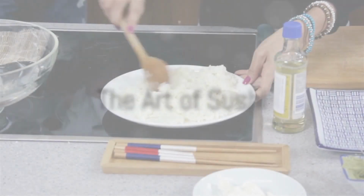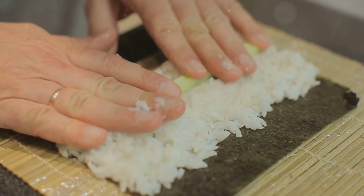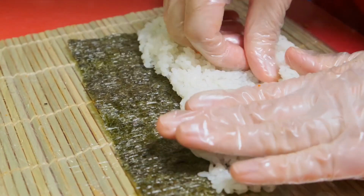The key to perfect sushi lies in the rice. Rinse the rice until the water runs clear to remove excess starch, which can make the rice clumpy. When cooking the rice, use a ratio of 1 to 1.1, rice to water. And remember, sushi rice should be served at body temperature.